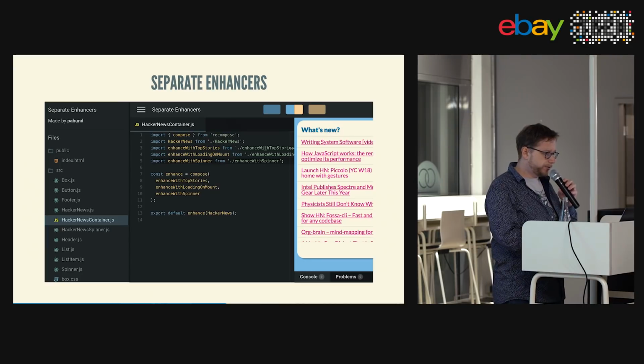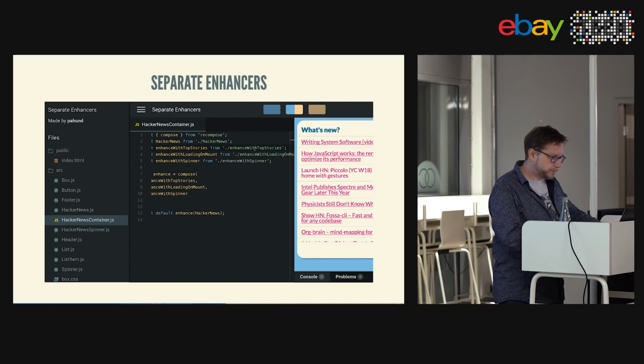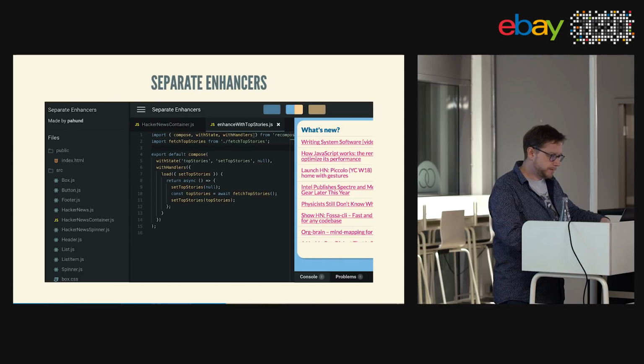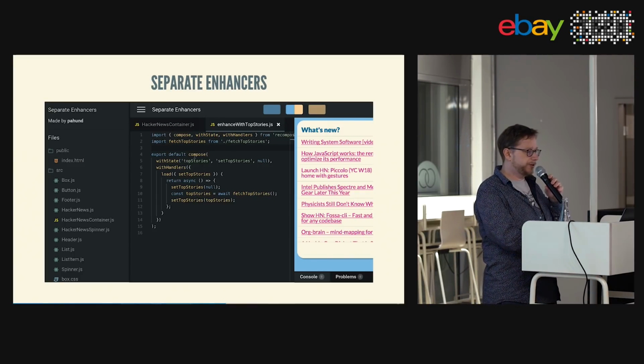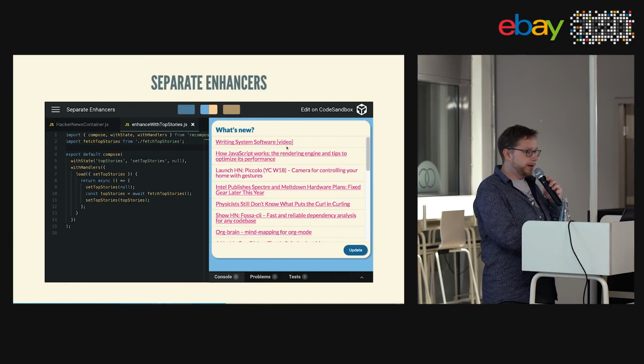I have to put on the mic so I can. Here we go. So here's one of these enhancers. As you can see, you can compose these enhancer functions with each other, and they all use this recompose library for putting it all together.